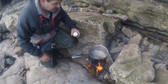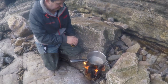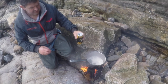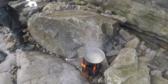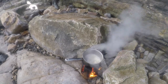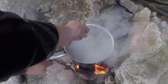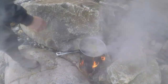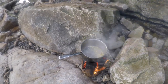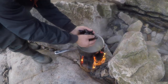Right, so we're going to make cooked mussels now in a cider sauce. So, a little bit of cider. Put in the garlic now, a bit of wild garlic. Okay. In go the mussels.